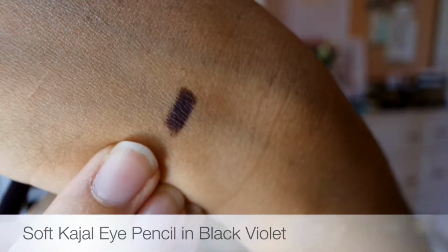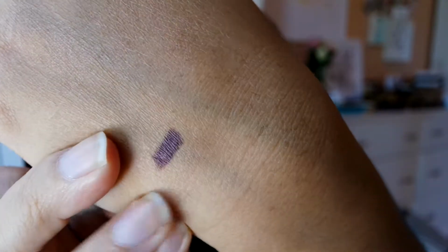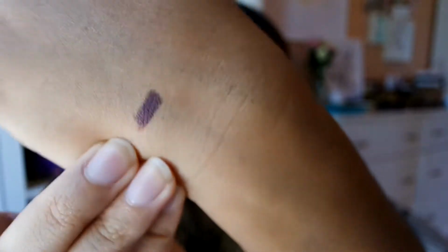So it's just a pencil which looks like this, and I'm just gonna pop a little bit on. It's really soft, and I really like the shade. It's so pretty. So that is the shade right there in Black Violet. It's got this also just beautiful sheen. It's really soft, so you get a great color payoff, and it's really nice. So I think I'm gonna enjoy using that.